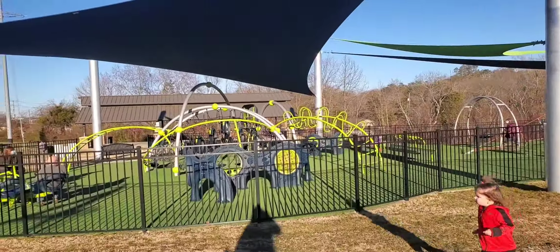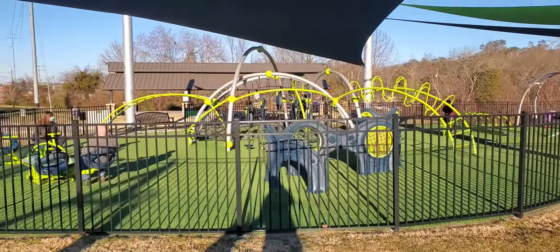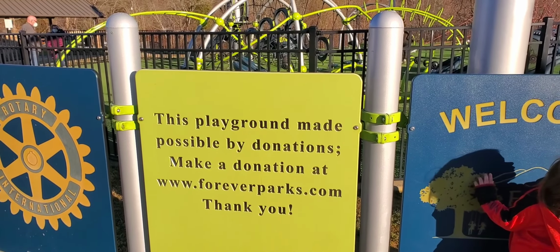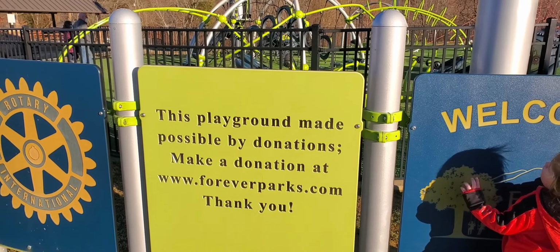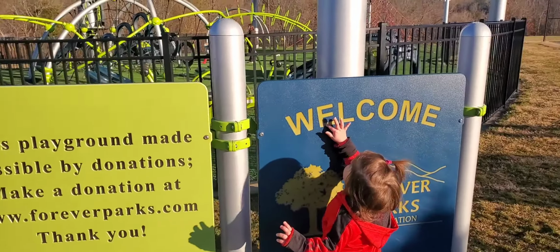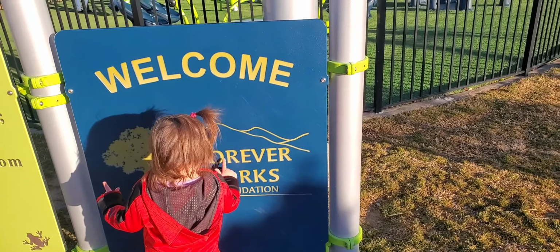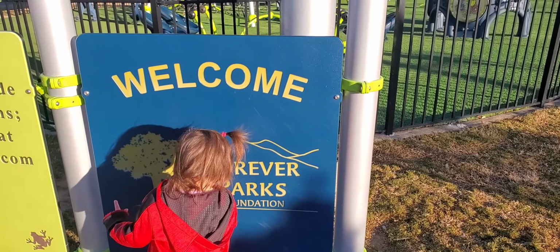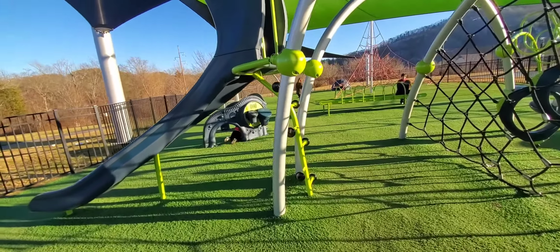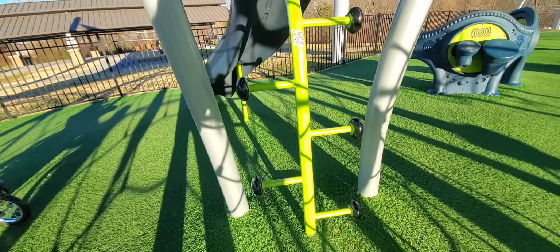We made it to the bigger side. Stay right here. This playground made possible by donations. Make a donation at foreverparks.com. Thank you. This park, Genevieve. It says, Welcome Forever Park Foundation. This park is slightly crazy, guys. Look, I've never seen a ladder for a slide that looks like that.